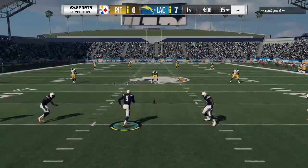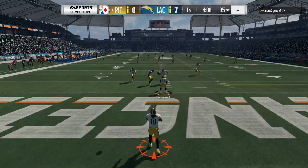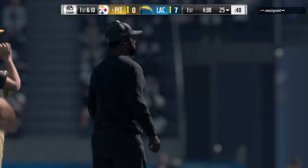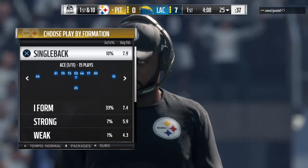Novak out now to kick this one away. This will be taken to the back of the end zone. And no thought to bring this one out. He'll just go down to a knee, and he'll take over at the 25.